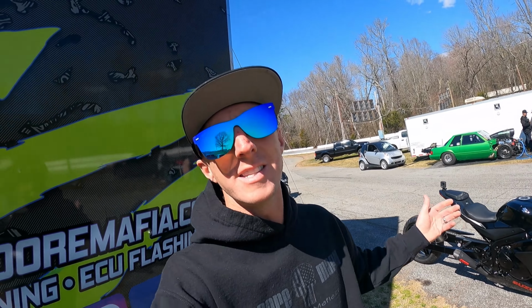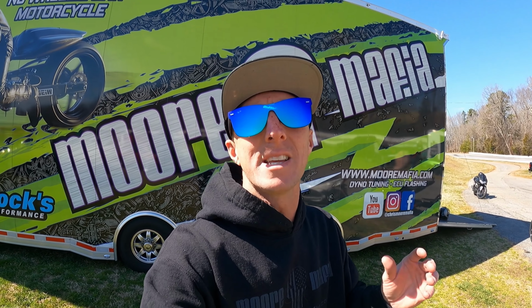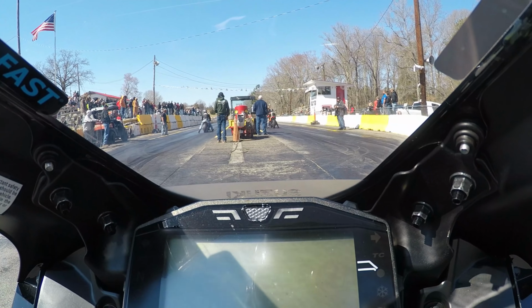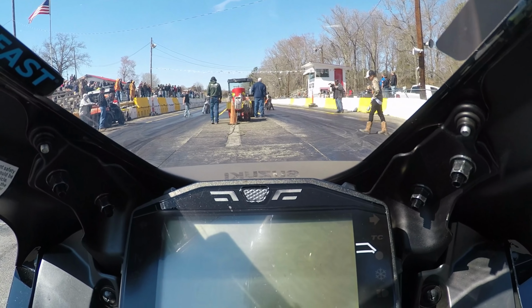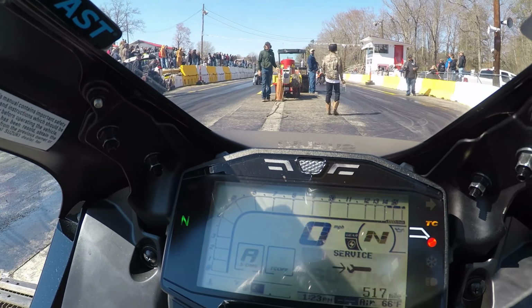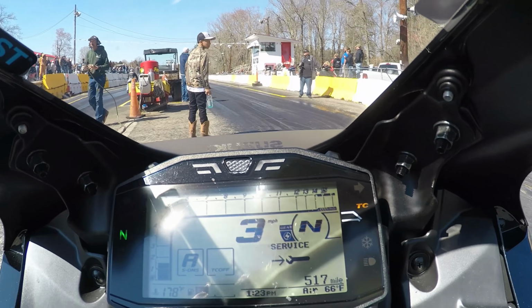On the 2020 1000, you know, this is an eighth mile track. My best is a 5.22 in the eighth mile. Hopefully we can top that today. We've done a few tweaks and perfected a few things that we think is going to make it a little faster. Let's see what happens. Oh yeah, here we go, boys. We're back. We got the long swing arm on today. We're ready to have some fun.